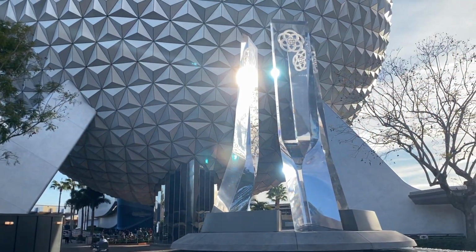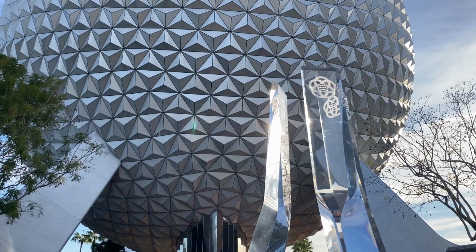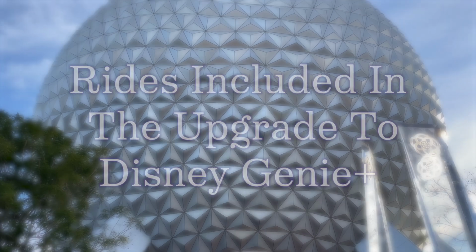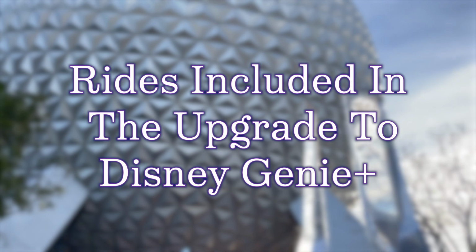All right, so now that we've gone over all the details and everyone is probably a little confused and you're most likely saying, Mike, why do I want to go through all of this hassle? Let's show you why. Let's go over the rides that you're going to get if you do upgrade to the Disney Genie Plus. So we're going to start with the Magic Kingdom.